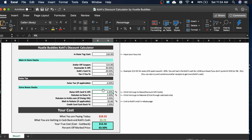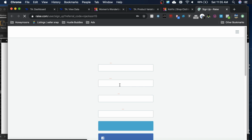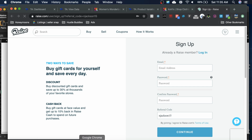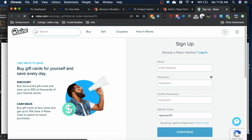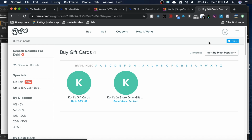This is all great stuff, so let me break it down real fast. So the Raise gift card percent off. If you go over to Raise, and if you're using the calculator, you can just click that little link right next to it. That'll bring you over to Raise where you can sign up. But if you go to raise.com, that is where you can purchase discount gift cards. So if you're over on Raise, just do a quick search for whatever store it is that you're at. And you can even do this while you're in store. I do this very frequently in store. So Kohl's gift cards, looks like they're up to 5% off today.